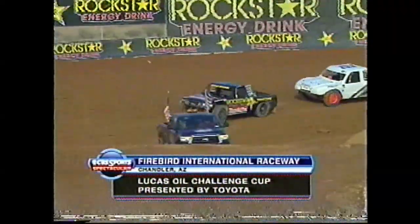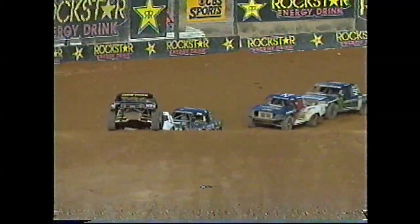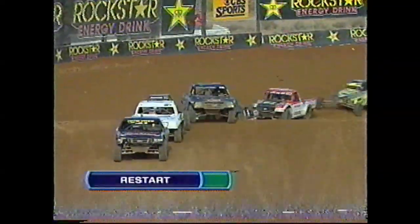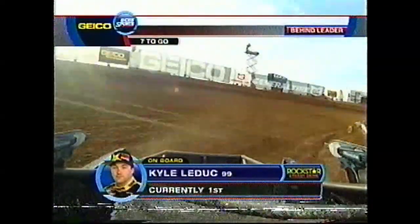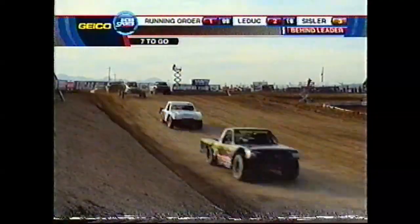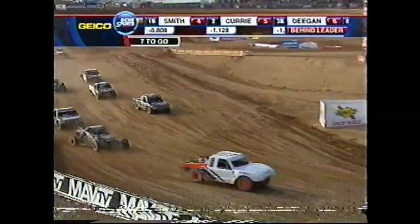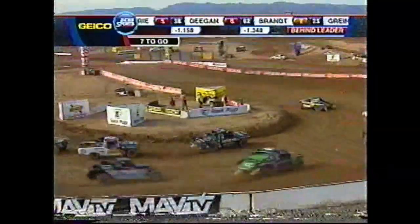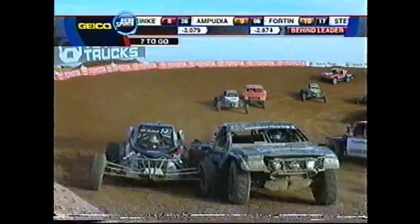We are going green once again here at the Lucas Oil Challenge Cup presented by Toyota. Kyle LeDuc is out front with the Pro Light, followed by Corey Sisler, and they better be on their game because Justin Bean Smith is coming. A great restart by Kyle LeDuc, and the ticker up at the top in red, those are the Pro Lights, and orange, the Pro Buggies. Yeah, now one thing about this track, you guys at home, is it's getting packed in. The trucks and the buggies are able to drive wherever they want on the track.